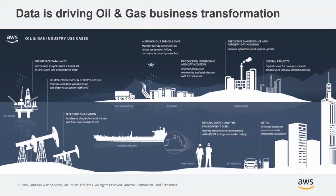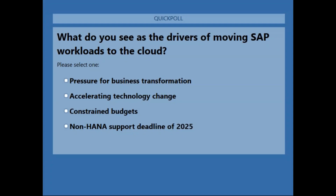Because of the widespread adoption of SAP throughout the enterprise, many of our customers, like BP, begin their digital transformation journey by moving SAP workloads to the cloud. There are typically a couple of drivers which cause customers to begin that journey. So let's take a quick interactive poll so we can get your thoughts. Maybe I should have warned you, there will be audience participation in this session. Go ahead and select one of the answers. For those of you who are just on the phone, I'll read the question. What do you see as the drivers of moving SAP workloads to the cloud?